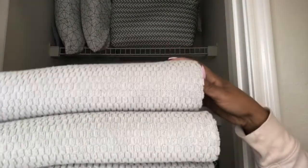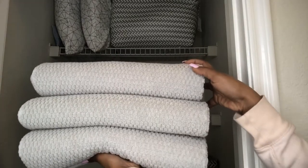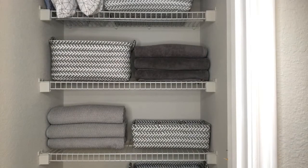Okay, you guys, so this is how I'm going to fold my towels and everything, and I'm just going to go ahead and start placing my towels in here. Later on in the video, I'll show you how I fold my face towels and my bath towels, so you can get an idea how I fold them, because I fold them this way so I can easily stack more on top of each other inside of the linen closet. So I'm just going to go ahead and start adding all my bath towels in here.